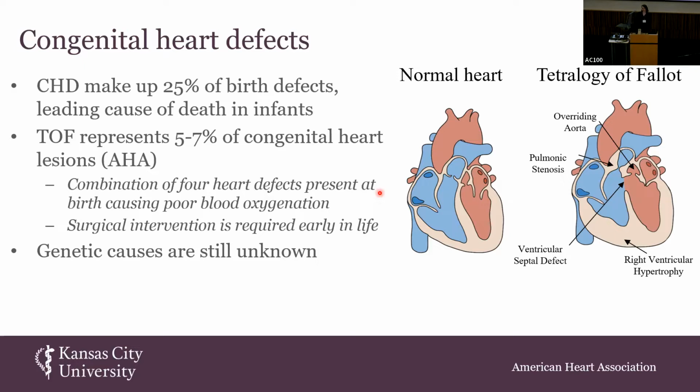This is a combination of 4 different heart lesions that are present in this diagram over here, and they affect blood oxygenation and the flow of blood throughout the heart and to the lungs. And surgical intervention is required within the first year of life. The genetic causes underlying this are still unknown, so that's where I'm hoping to come in.